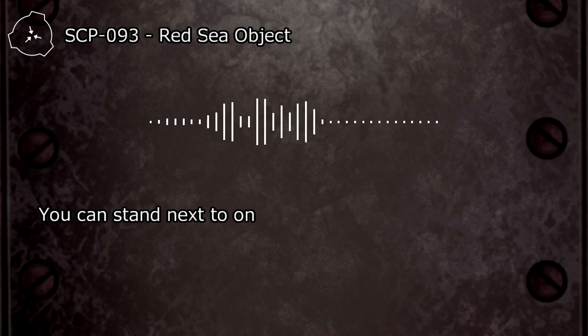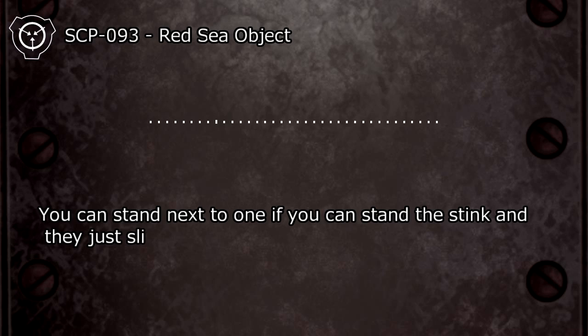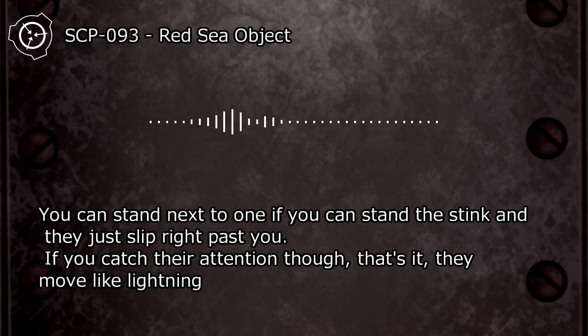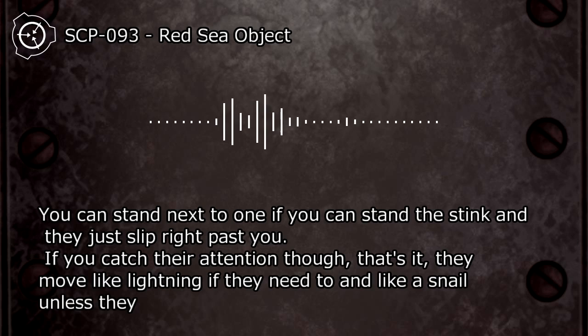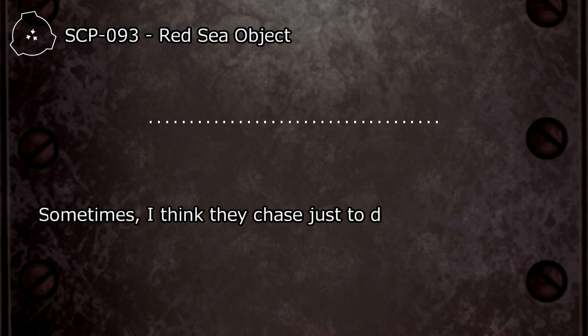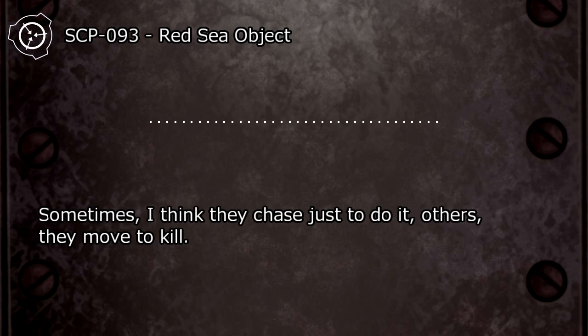You can stand next to one if you can stand the stink, and they just slip right past you. If you catch their attention though, that's it, they move like lightning if they need to, and like a snail unless they have a reason to speed up. Sometimes, I think they chase just to do it, others, they move to kill.